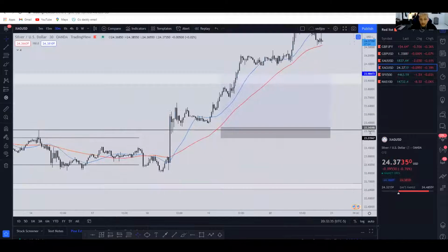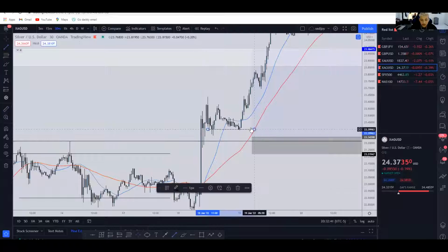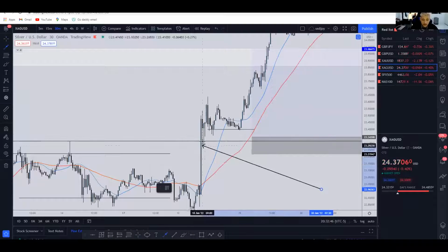Now, silver, I never got my setup because price never actually pulled back into the areas. You guys can see there is support over here, and if we do look left, price actually did reject this other level down here.